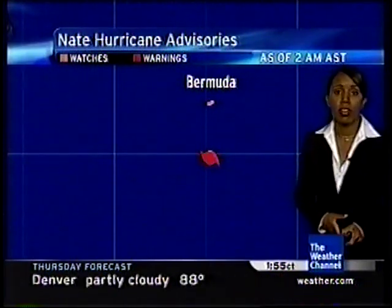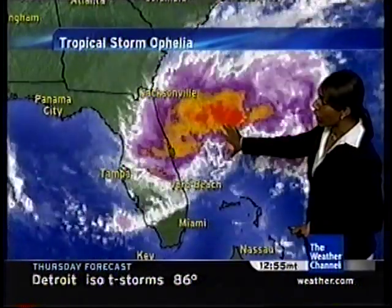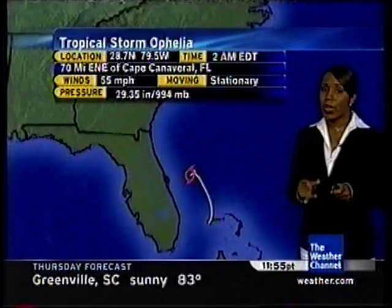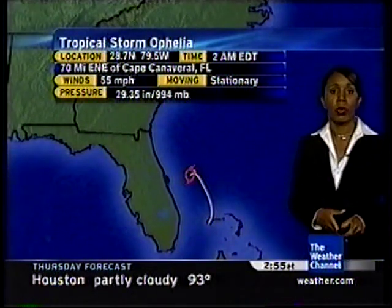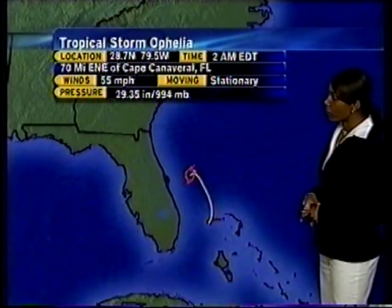Let's get a little bit closer to home, though, and take a look at Tropical Storm Ophelia. Here it is, not looking all that great, but certainly some convection along with it. The heaviest of the rain is still offshore, but it will continue to pick up around Florida's eastern coast, so you will want to, of course, go ahead and make preparations. Tropical Storm Ophelia, winds around 55 miles per hour. Not expecting very much movement.